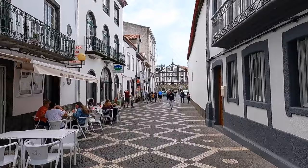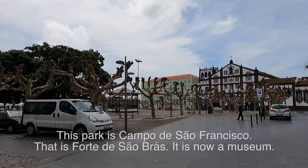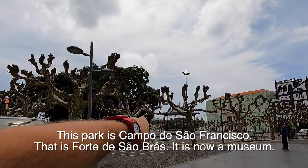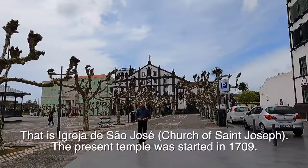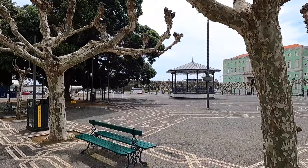And it's more of the same, but I think if we go out here, we can see a fort, an old fort that used to be here. Nice big square here. Apparently cars are allowed in here. But there's the fort over there. So we can walk around it. And of course, here's a church behind us. And some trim trees.